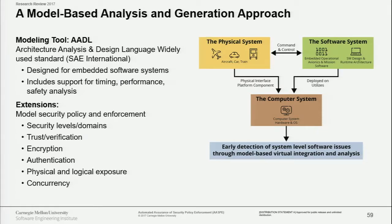So it's designed for embedded software systems, but really any critical system where it pays to have extremely high quality software, we think AADL is valuable. It includes support for all sorts of different analyses, things like timing, performance, safety, and then as a result of this work, various security analyses.